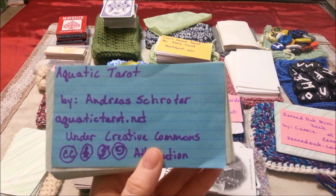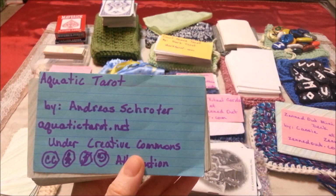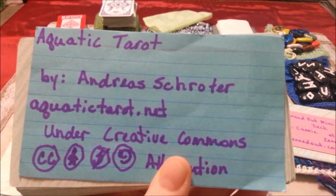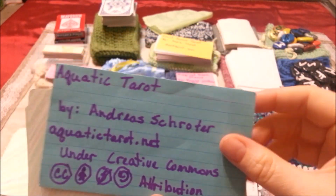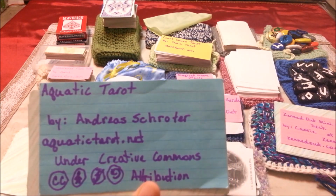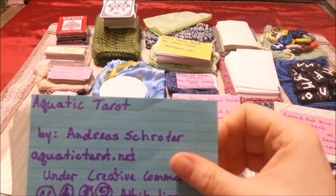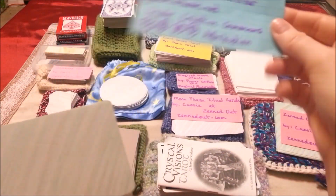But anyway, this is the Aquatic Tarot by Andreas. I will butcher that name, sorry. I'm not going to even attempt it. I'm bad at pronouncing things like that. Okay, so you can find these at aquatictarot.net. It is under the Creative Commons, and you can see I wrote all that down.